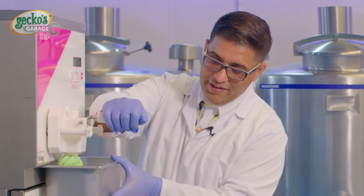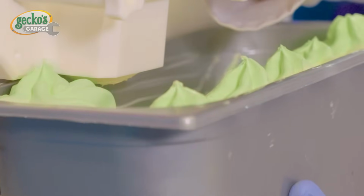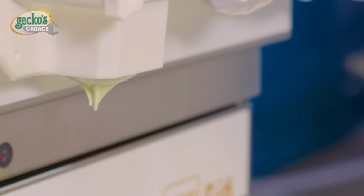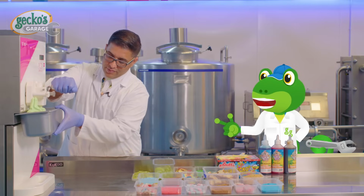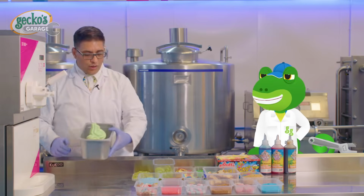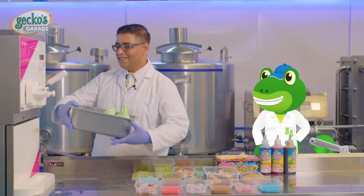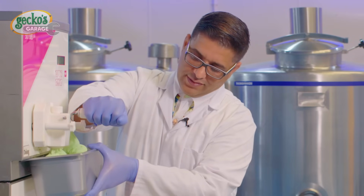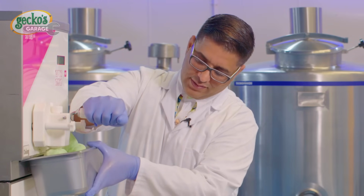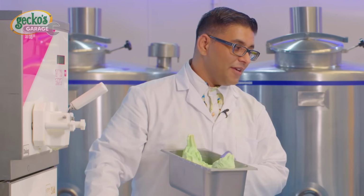Yummy, yummy, yummy. Wow, look at the ice cream all coming out. Look at it swirling around, Gecko. It is absolutely delicious. Ooh, look at the colour of that. Gecko, look at this. It's a lovely lime green flavour just for you. My favourite colour's green. Wow, there's loads in there. Well, Gecko, you have got an appetite, haven't you?